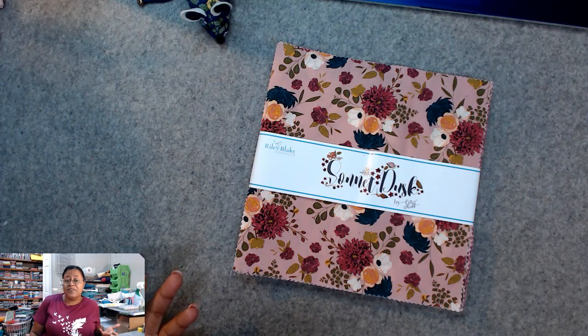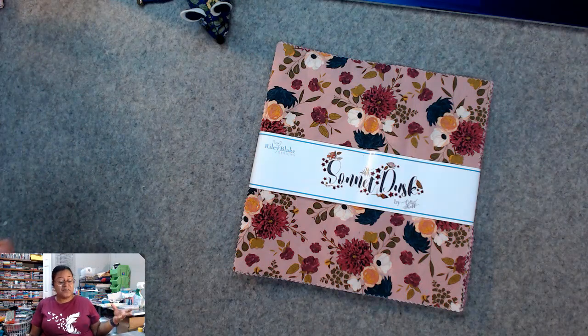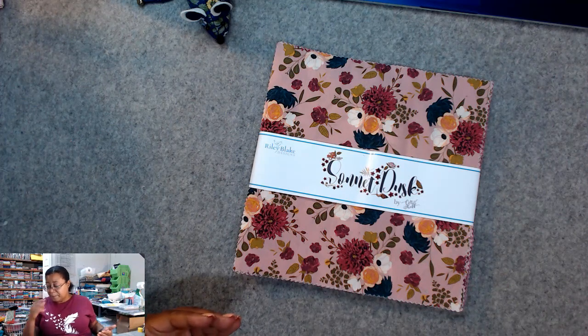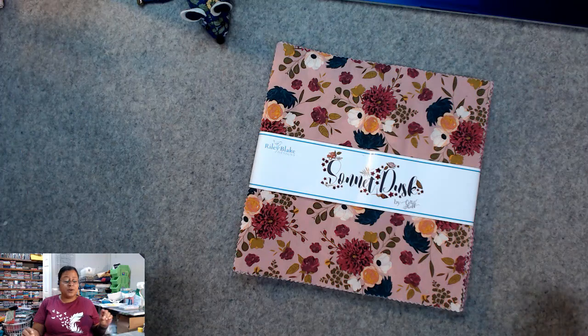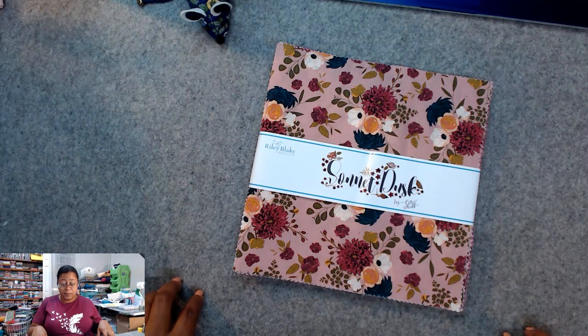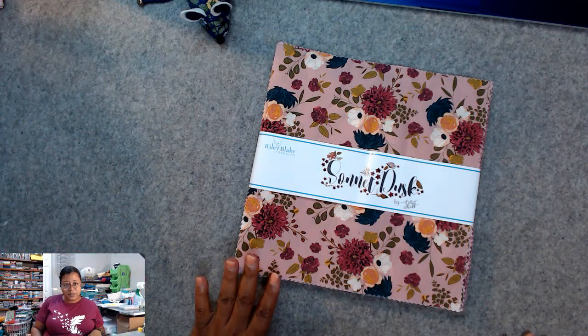It's not very frequent. Like for me, fabric.com, I'm on it every month, right? But Missouri Star, not quite as often. But lately, they've been having some really great deals. I think today they're doing free shipping on every order. Normally they would do free shipping once you hit $100, but now they've been doing it at like $59 so people can get the free shipping.